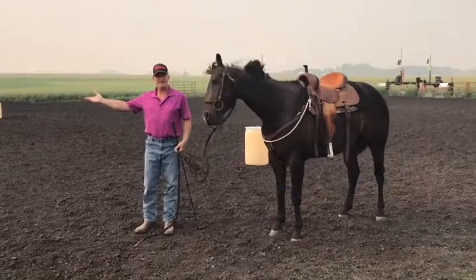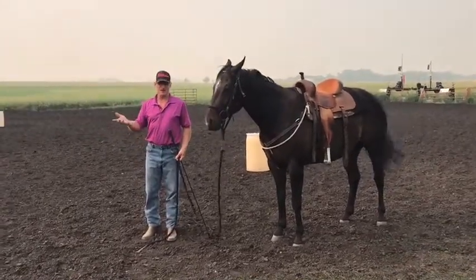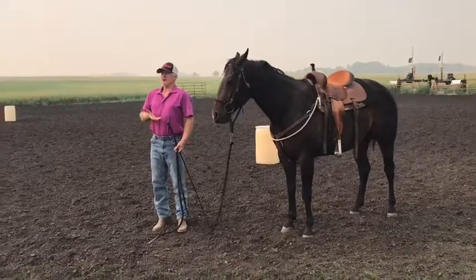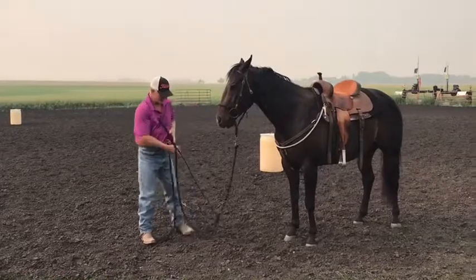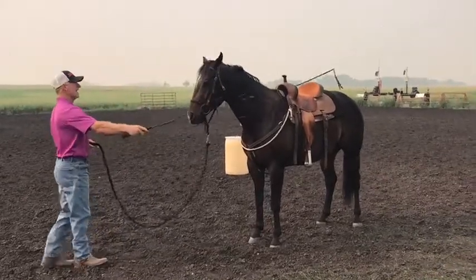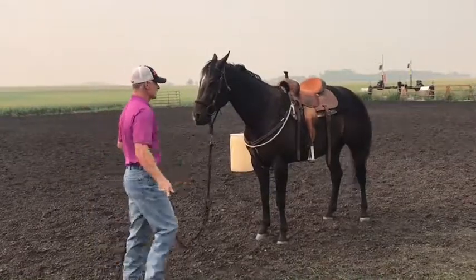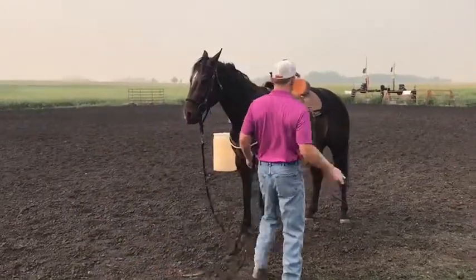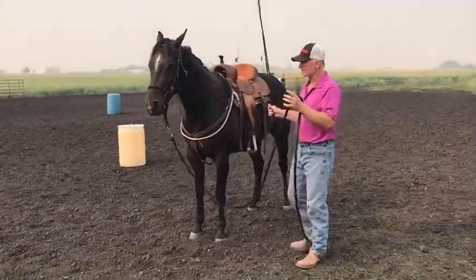Well, if I'm riding him and that same thing starts to happen, his head starts to raise, then all of a sudden I've got this mind that's a little bit stiff and I've got this body that's stiff, right? So it starts here on the ground, because this stick and string is just an extension of my arm, to try and keep this mind quiet. Okay, so that's the friendly game.